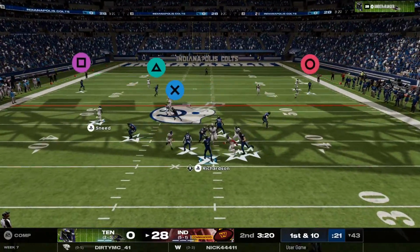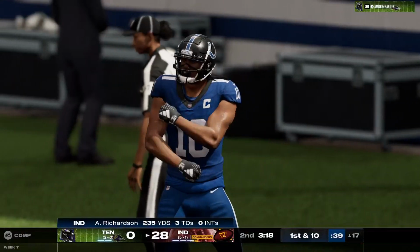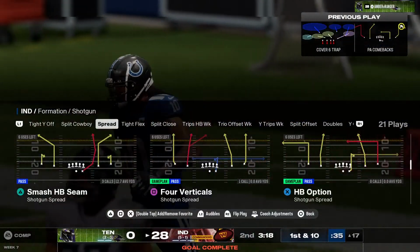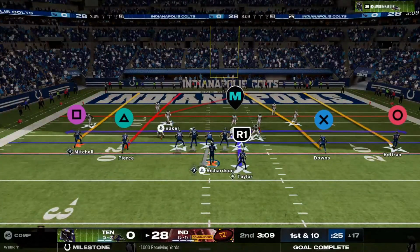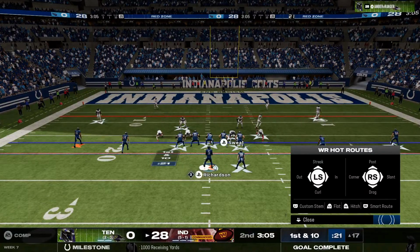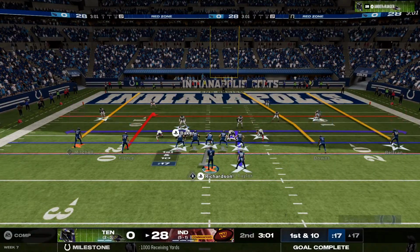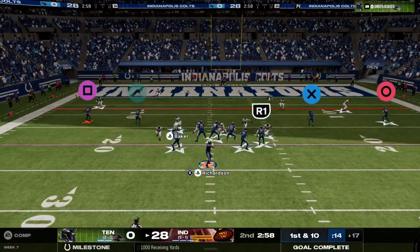Now a deep ball for Mitchell. That is brought in. A big gainer for Indianapolis. An even 40 yards. They're at the 17-yard line now for 1st and 10. Check out. Here's Richardson.